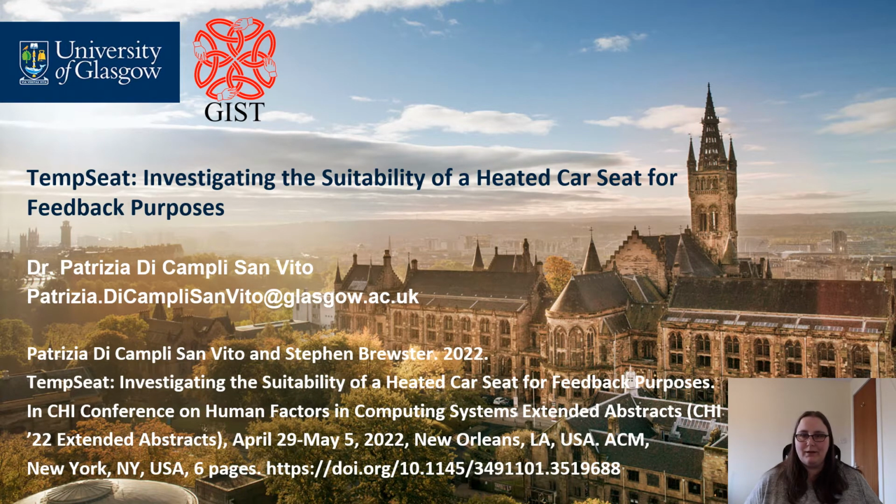We presented TempSeat, investigating the suitability of a heated car seat for feedback purposes. For more details and more information, please refer to our paper.